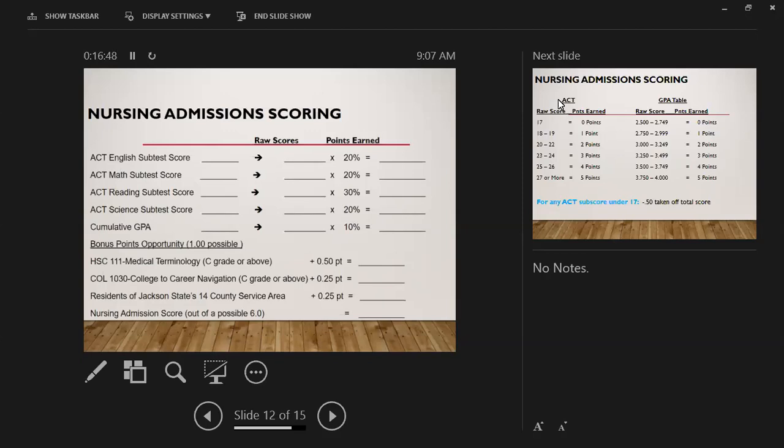As we let you know previously, students can earn points by completing medical terminology, which will earn you a half a point, and college to career navigation, which will earn you a quarter of a point. If you are a resident of Jackson State's 14-county service area and can prove that through driver's license or other means, that also earns you a quarter of a point. Students can have up to 6 points for admission scoring.